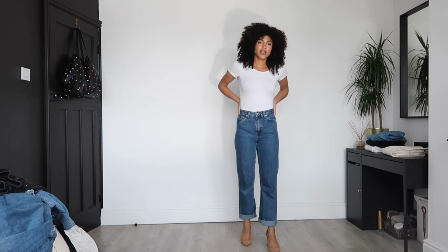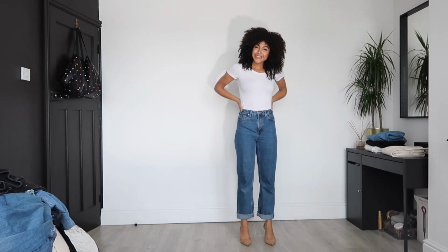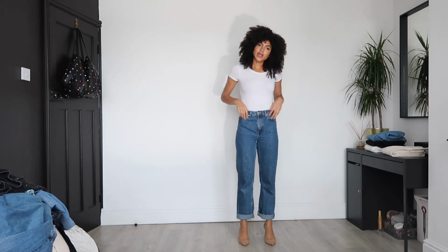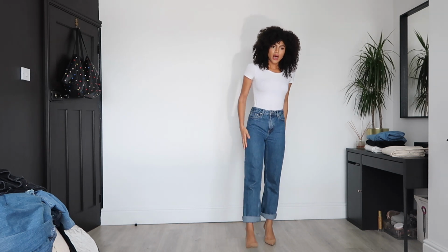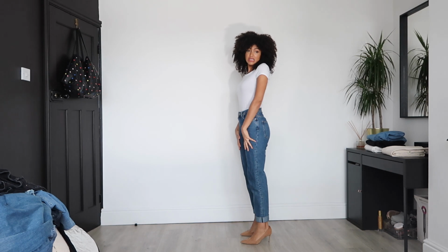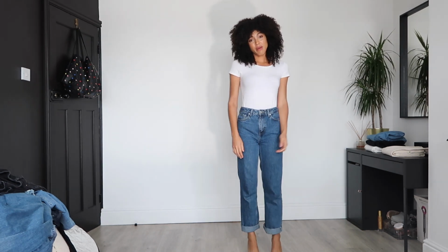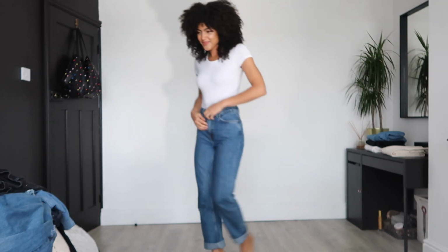I absolutely love this style. In fact, I'm surprised I don't have these in more colours, because again, I really like them. Again, they've got that thick denim, not any stretch in them. They're not too bad on the knees either. Wash really well, just really comfortable, just a good everyday pair of jeans. So definitely keeping these.